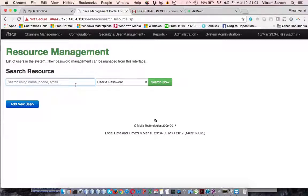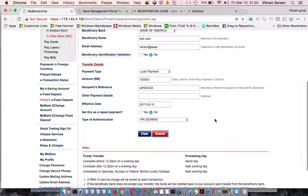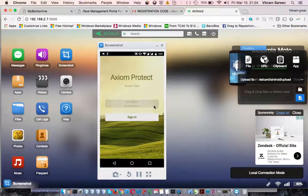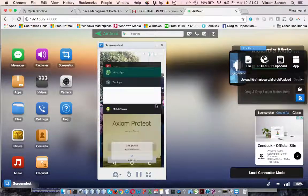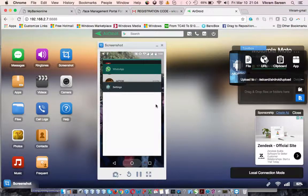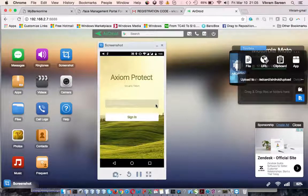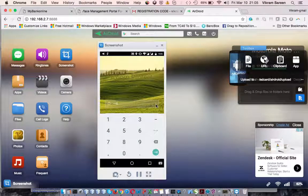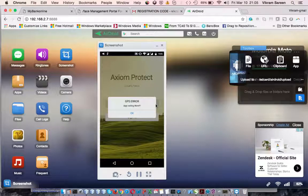Okay, we are trying. So what should have happened is that you would have got the confirmation on the mobile, and then it should have taken the transaction, and then it should have done that. So again, let's just try it one more time. The essence is that the signing happens with this.